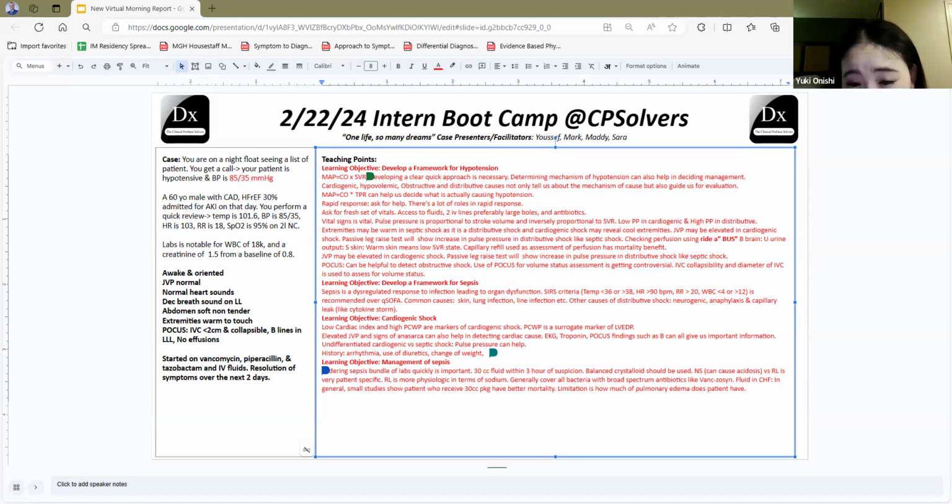Ordering a sepsis bundle of labs quickly is important. 30 cc per kilogram of fluid within 3 hours of suspicion is really vital. Balanced crystalloids should be used. Normal saline can cause acidosis. Fluid choice is very patient specific. LR is more physiological in terms of sodium. In terms of antibiotics, generally cover all bacteria with broad spectrum antibiotics like vancomycin.